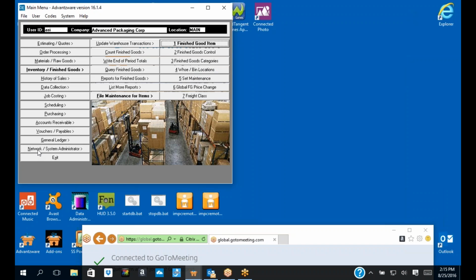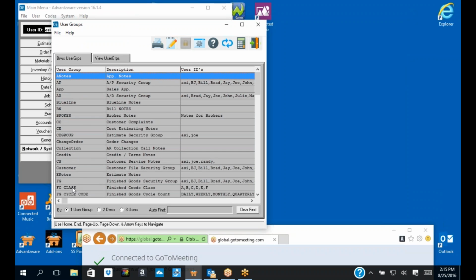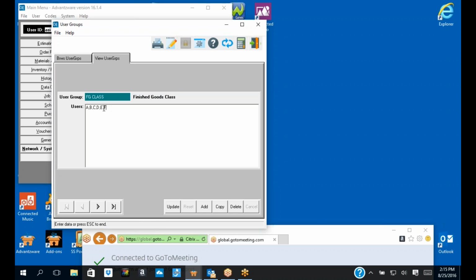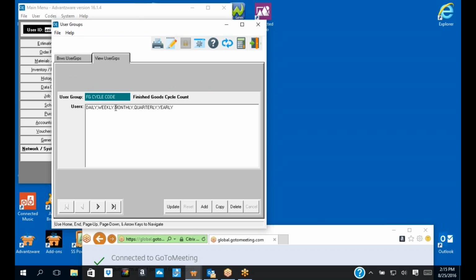I'm going to minimize this. I'm going to go over here to the change user groups. And so you can see here, if I just go FG, these are some of the ones that I was just looking at. So FG class, you'll have to create a user group exactly with these characters, FG space class, and then you'll notice the users that I put in here are separated by commas. That's what's on my F1 lookup. So that's a way you can control what they're actually entering in those fields. Same thing with the cycle count code. I put in weekly, monthly, yearly, quarterly. That's what's going to be on my F1 lookup.